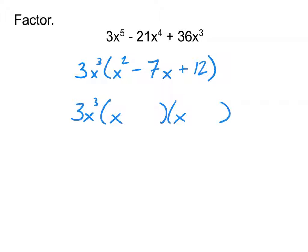So our answer will look like this. Those 2 numbers that add to negative 7 and multiply to 12 are negative 4 and, oops, sorry, not positive 3, negative 3. There we go. And so then this is our final answer. That's what we're working toward. Now, a little side note here: if you wrote the x minus 3 first and then the x minus 4, that's perfectly fine. You can do that.